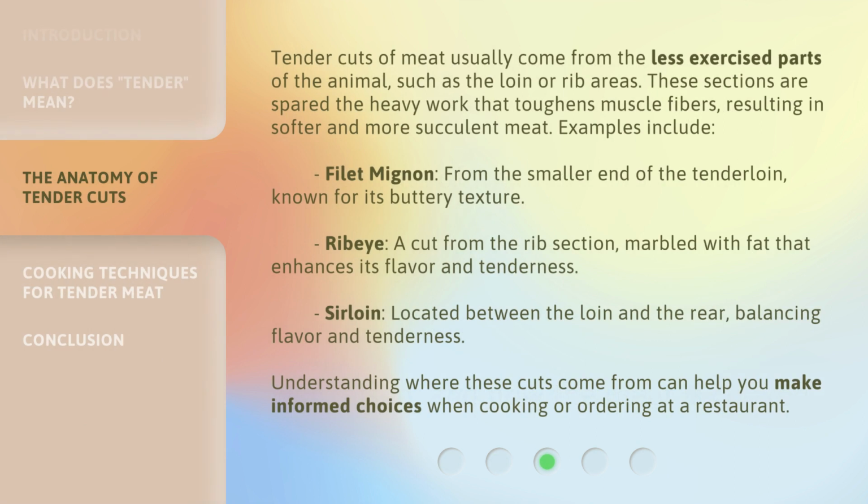Tender cuts of meat usually come from the less exercised parts of the animal, such as the loin or rib areas. These sections are spared the heavy work that toughens muscle fibers, resulting in softer and more succulent meat. Examples include filet mignon, from the smaller end of the tenderloin, known for its buttery texture.